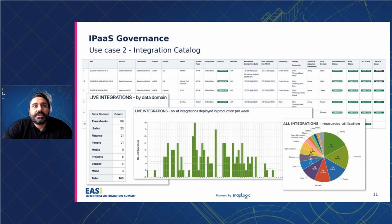The second governance use case I'll take you through is the integration catalog. So what is the integration catalog? The integration catalog is a master list of all of our integrations that are available and published on a Confluence page. Integrations are logged in here when they are requested, and their status changes from backlog to in progress when the developer is working on it, then becomes active when it is pushed to production, and changes to retired when it is decommissioned.